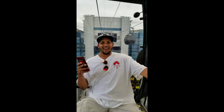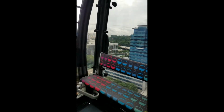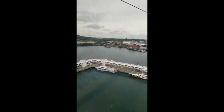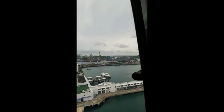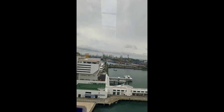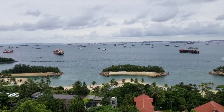Oh my god, it's rocking right now. I am like scared. Okay, don't worry. No worries. Oh, look at the view. Holy crap. This is scary. There's no AC in here, so they give us two little fans. Oh man, I hope these cables are strong. So, if you're scared of heights, don't take the tram.